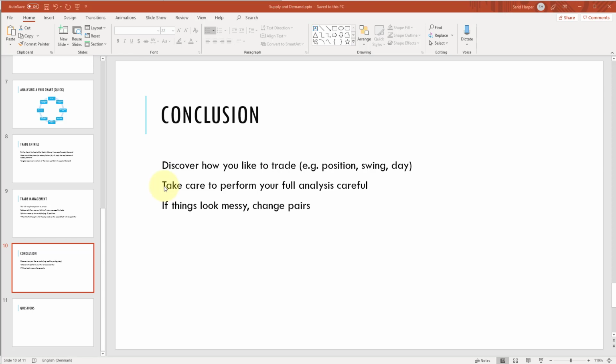If you're in a position and you're up a little bit or down a little bit, maybe this will affect your decision making process when you have to analyze a chart afresh. Be super careful about this. Do what the chart is telling you, not what you want the chart to tell you. And this is a really good one: if things look messy, choose something else. If you're looking at a price chart and it's simply not speaking to you, then leave it alone.